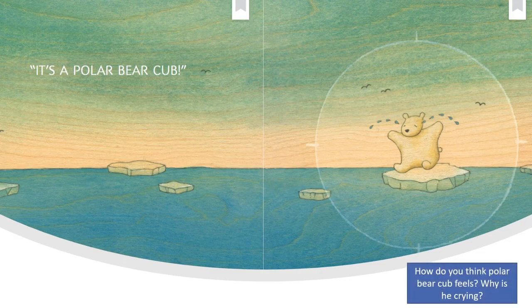Boys and girls, how do you think the polar bear cub feels? I see him out in the water, stranded on a piece of ice. And it looks like he's crying. Why do you think he's crying? Would you turn and talk with someone in the room and tell them, how do you think the polar bear feels and why is he crying? Let's find out together.